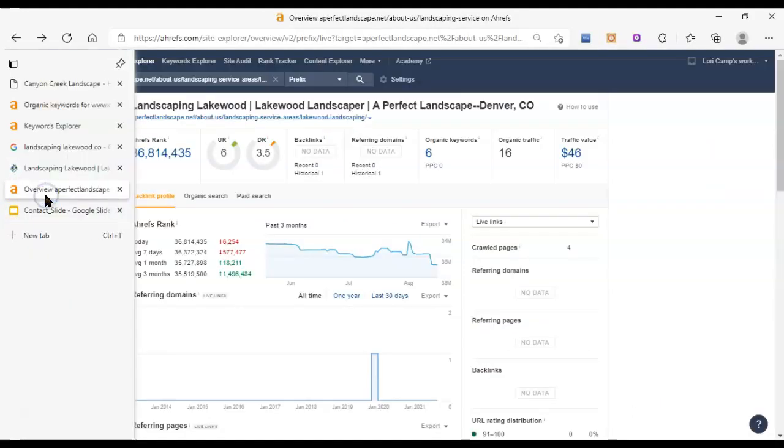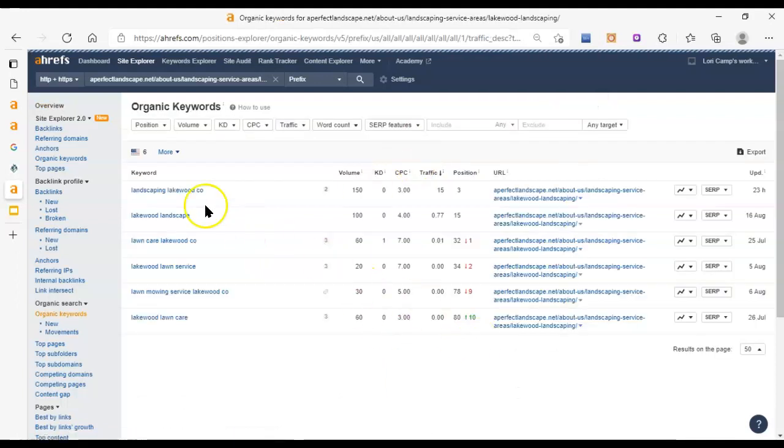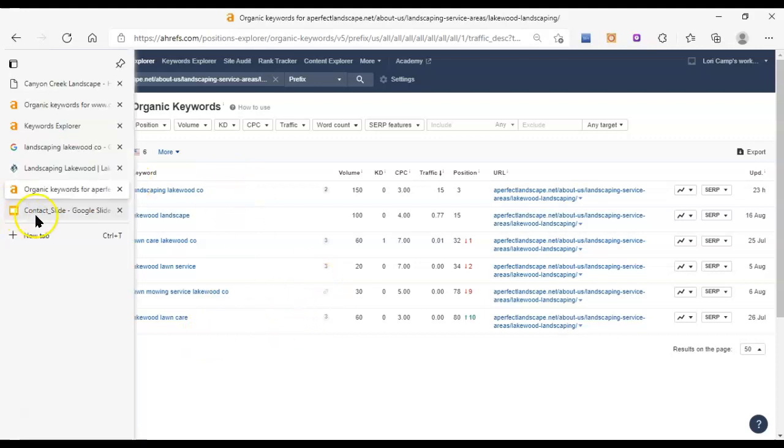And then we can also throw them into this Ahrefs tool. So here's your competition, and they're not doing so great here either. They don't even have any backlinks or referring domains, but they are showing up for 6 organic keywords. So what's fun is we can click on that and we can see what they're showing up for and ask ourselves if there is something here that we'd like to show up for, and we can include that in our content as well. So that's what's pretty fun about this.